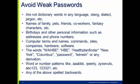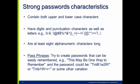Passwords that are easy to guess are not very effective for protecting information. Here are tips for avoiding these weak passwords. The next slide discusses some ways to make stronger passwords that are more difficult for someone trying to gain unauthorized access to the Healthplanfinder. If you include each of these elements, you'll have a strong password that is not easy to guess by intruders. Try using a passphrase, like explained in this slide, so you can easily remember it without having to write it down.